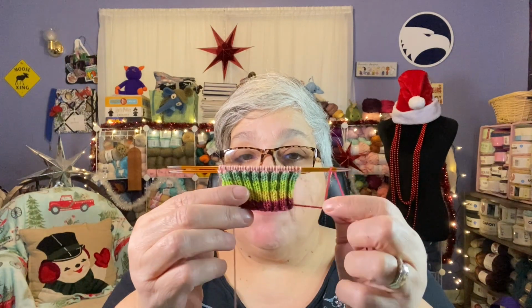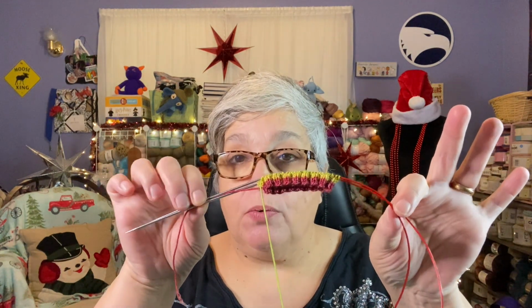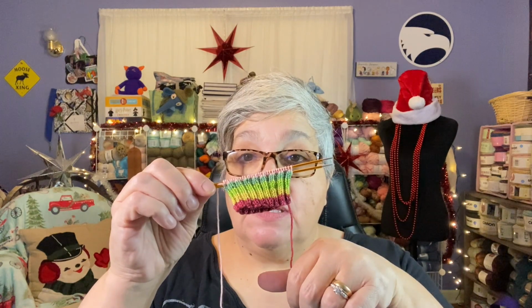And I transferred them over to DPNs because she suggests that, well, first of all, I'm using Magic Loop. Here's the second one. I'm using Magic Loop 2.25. And she suggests to make it easier that you do the first cuff and then you transfer it onto DPNs or other needles, whatever.